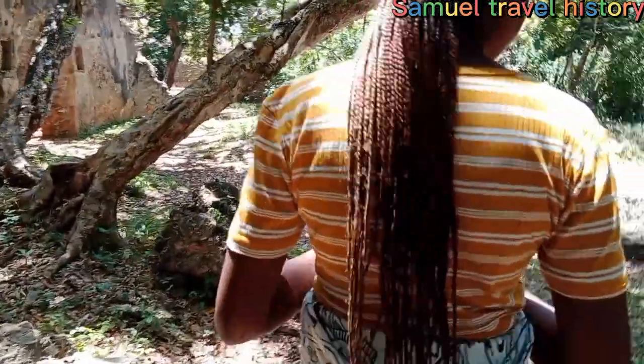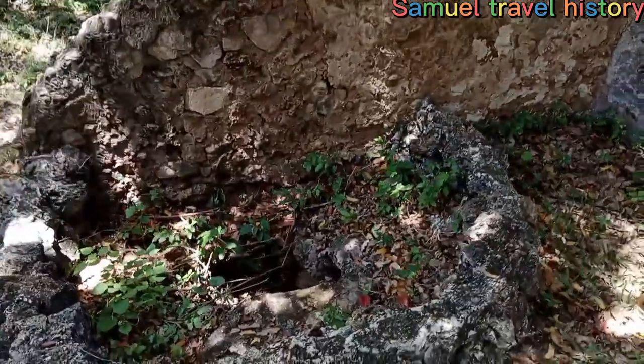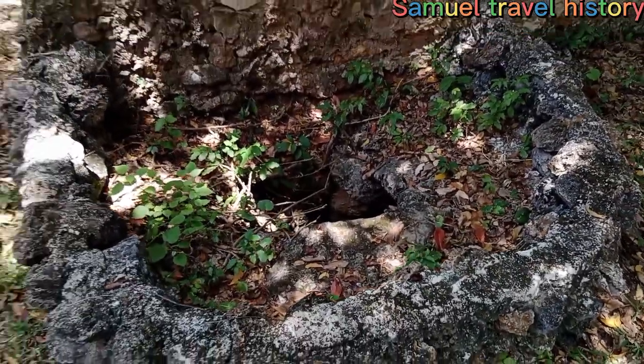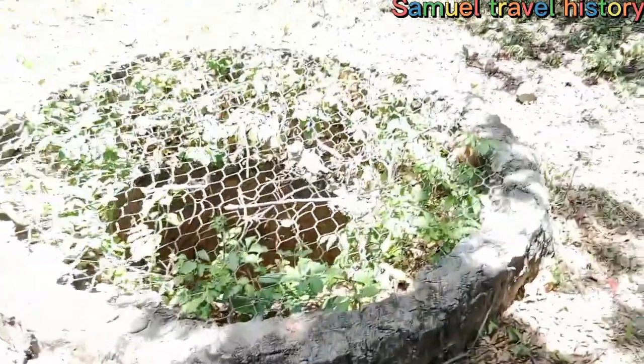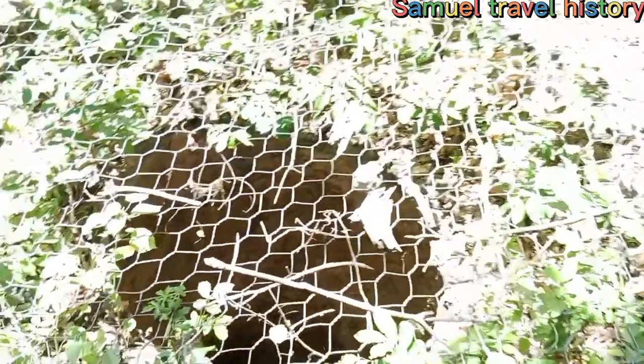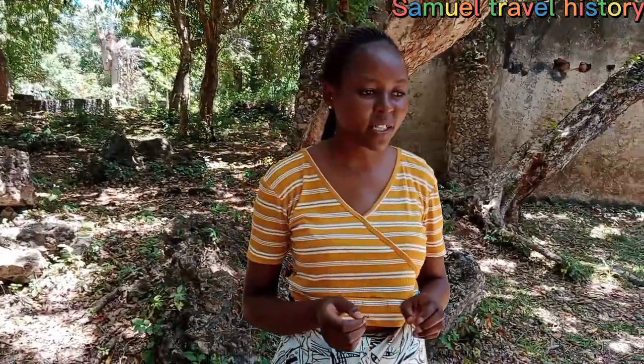Now, this is also a toilet, a kind of washroom. And then this is a well, where they used to fetch water from. These people occupied the area in 1350, and they left in 1450.